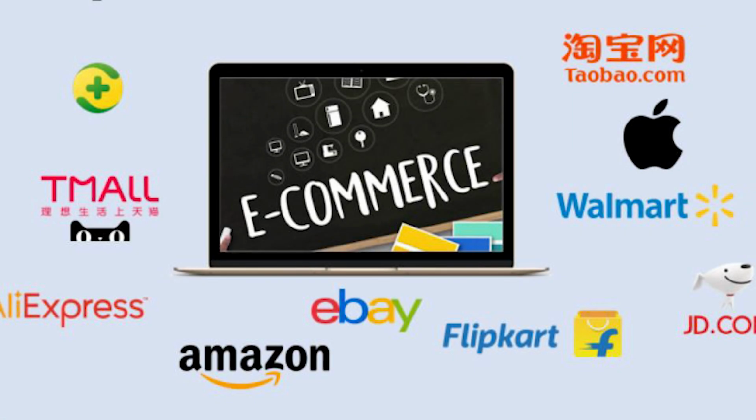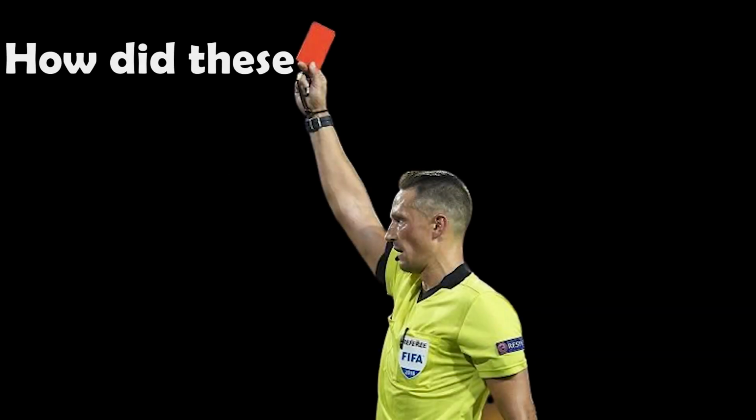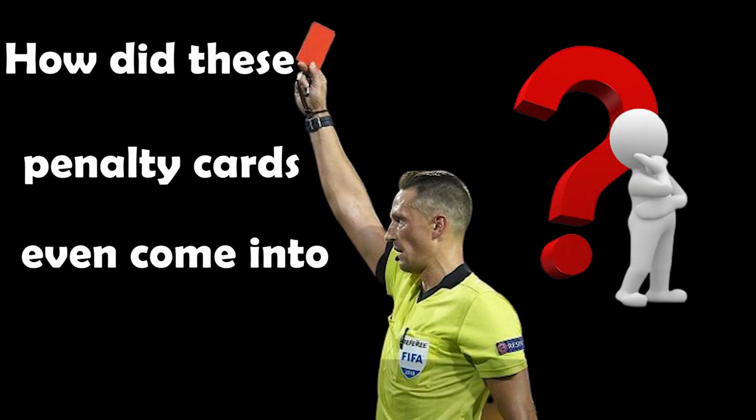Today we look at some of the most pricey penalty cards on some of the major e-commerce sites accessible to many. Wait, hold on. How did these penalty cards even come into existence?